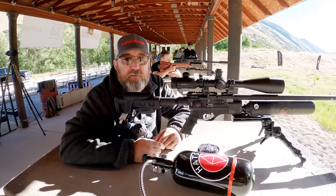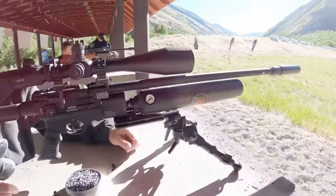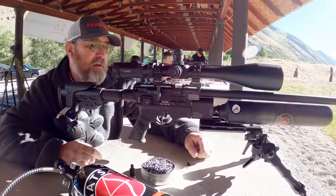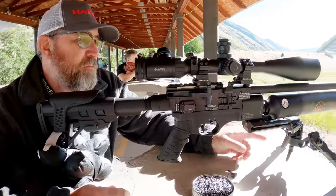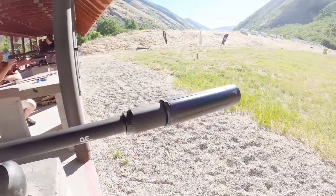Cecil from Hot Zone USA out of Springdale, Arkansas. What I'm shooting today is the Hot Zone Factor RC. This is our new competition gun. We just started shipping it in 2022. I'm shooting it in 22 caliber. I've got a Saber Tactical rail with an AccuTac bipod on it. I'm running a Donnie FL.